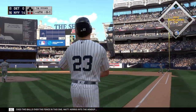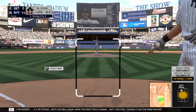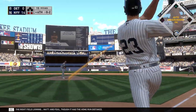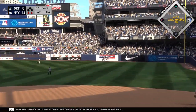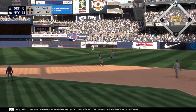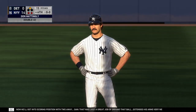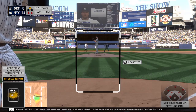0-1 on its way. Hit well again, down the right field line, and foul, though it had the home run distance. Swung on, and this one's driven in the air as well to deep right field. Oh, and this deflects right off him. And now he'll get into scoring position with two away. That was a great job of driving that ball, extending his arms very well, was able to get it over the right fielder's head, one-hopping it off the wall for an easy double.